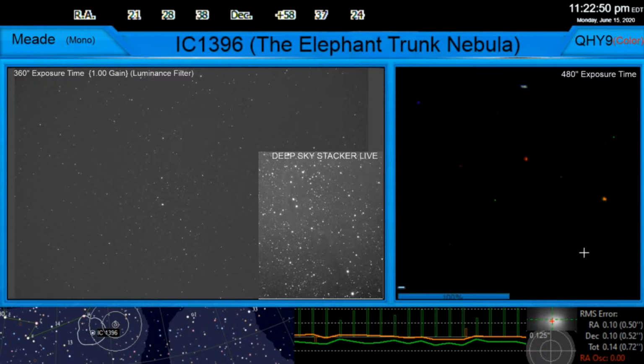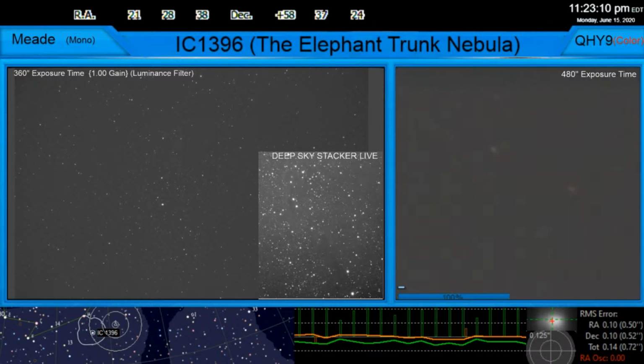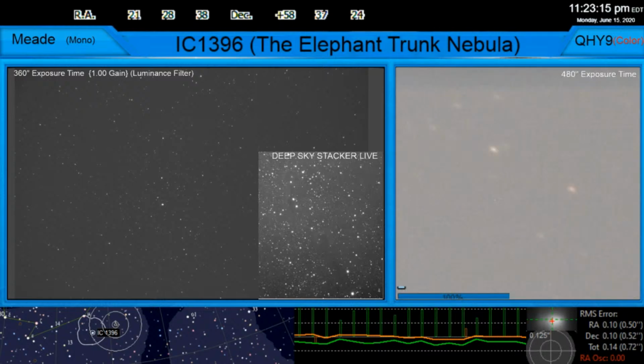All right, here we go. Just do a quick 24-second exposure, see what it looks like for focus. I think we should be okay. Let's see. Yeah, we're good. Okay. Perfect.